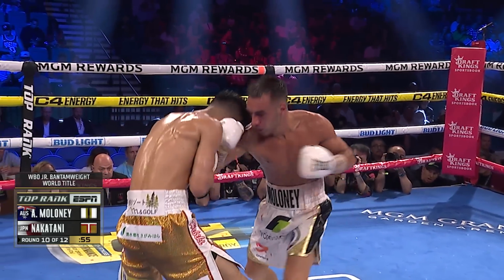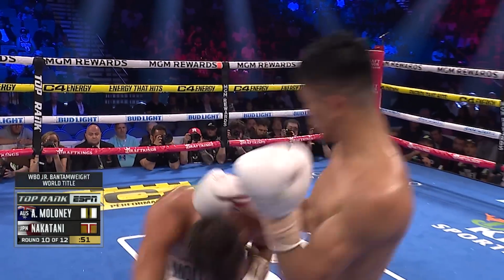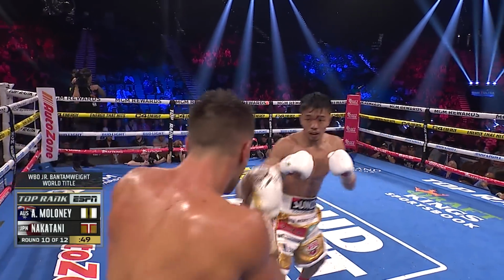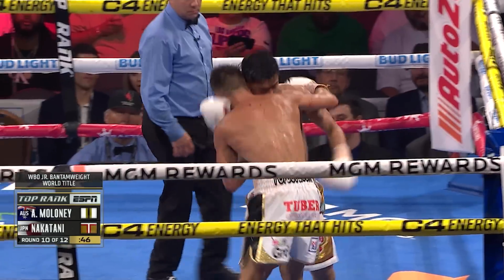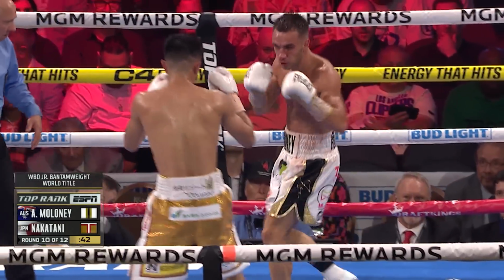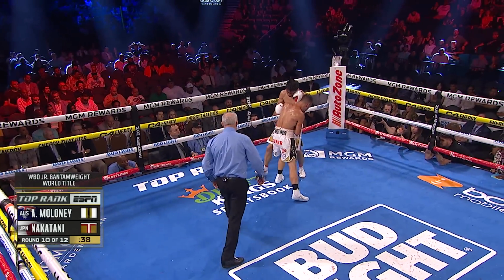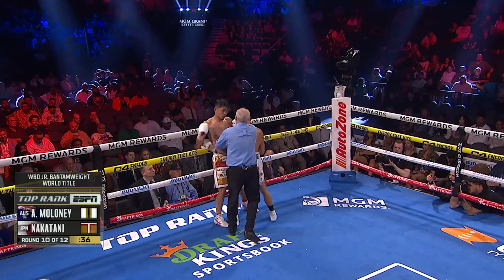See, he's in range. He just didn't let it go right there. That time he did. 1-2 from range. Another 1-2. Nakatani's in rhythm. There's that left uppercut, back to the right uppercut. That's how he scored the knockdown in the second round.